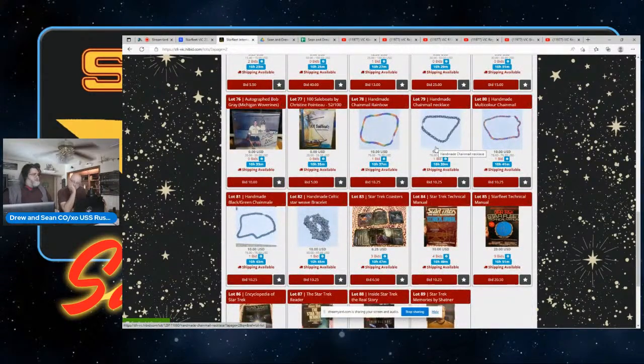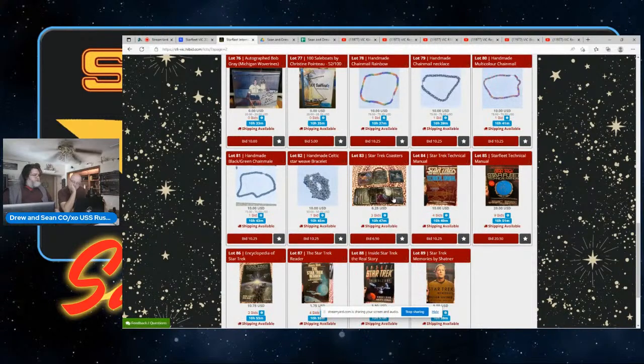And the next one, it looks like $10 straight across the board for the chainmail handmade necklaces and Celtic Star Weave knot. $6.25 for the Star Trek coasters. We got a Star Trek manual that's at $10.